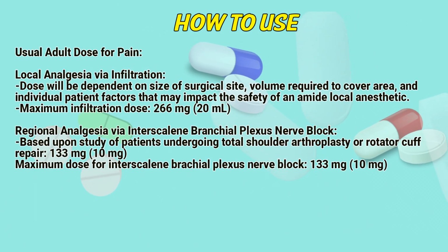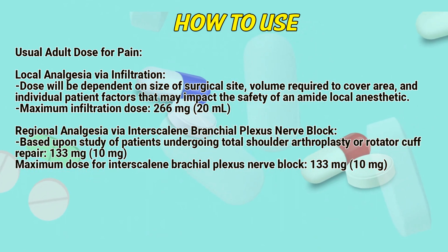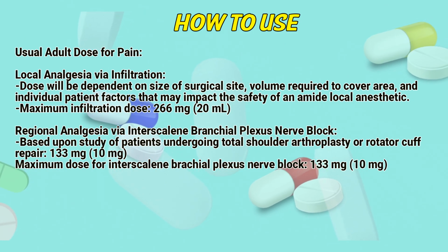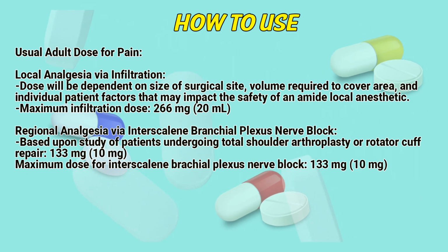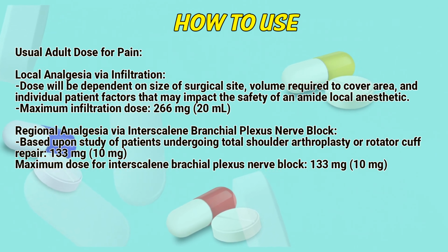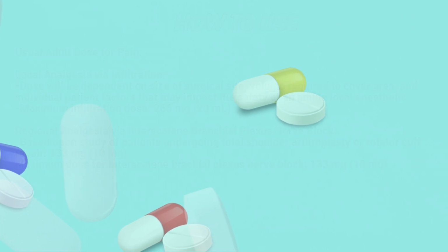Usual adult dose for pain. Local analgesia via infiltration: dose will be dependent on size of surgical site, volume required to cover area and individual patient factors that may impact the safety of an ambient local anesthetic. Maximum infiltration dose 266 mg, 20 ml. Regional analgesia via interscalene brachial plexus nerve block: based upon study of patients undergoing total shoulder arthroplasty or rotator cuff repair, 153 mg, 10 ml. Maximum dose for interscalene brachial plexus nerve block 153 mg, 10 ml.